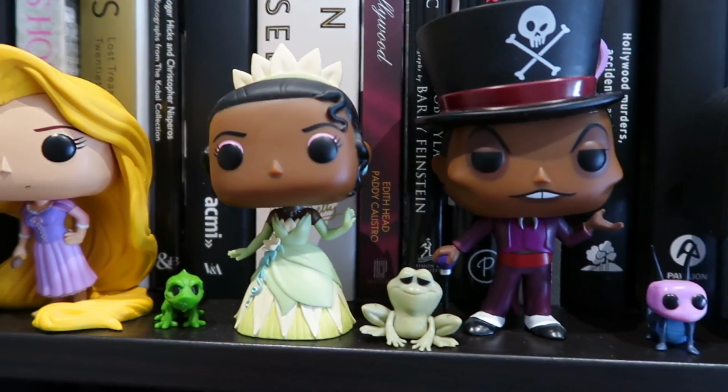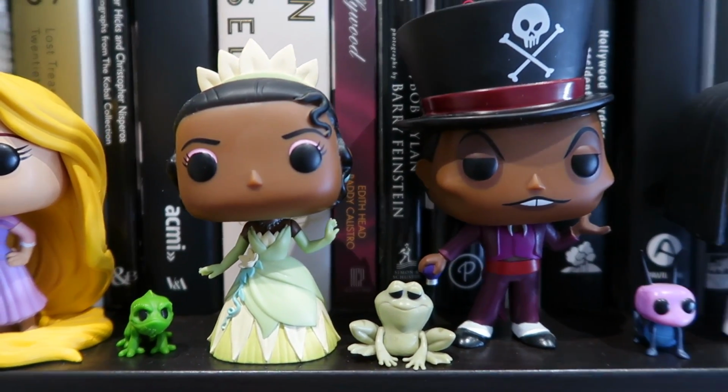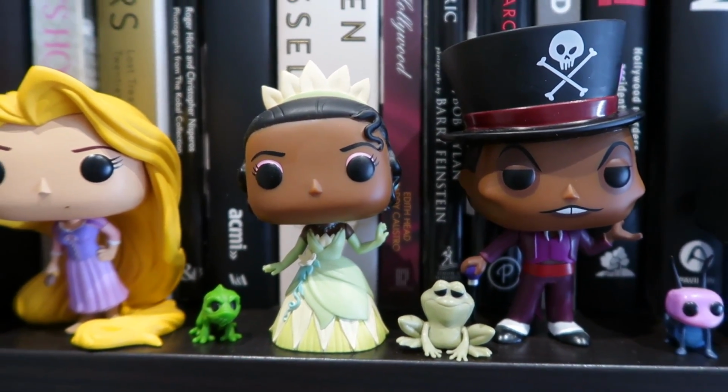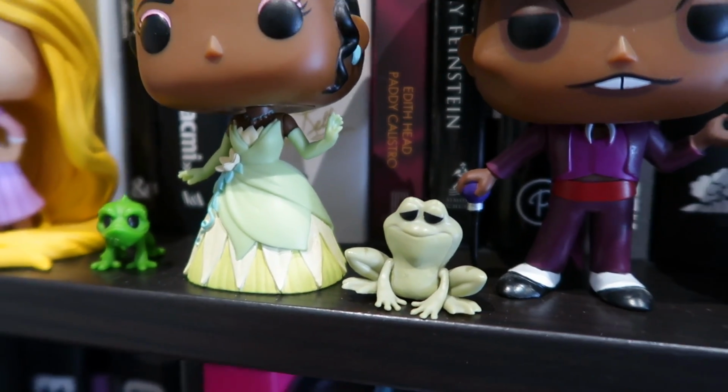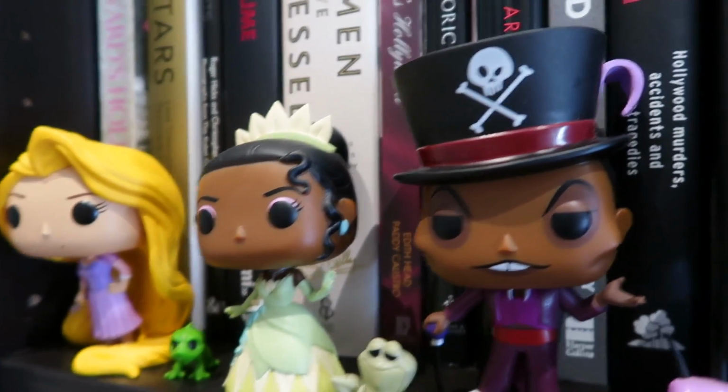Of course, the Princess and the Frog figures, absolutely adore this movie. One of my favorite Disney movies. So underrated. We've got Princess Tiana. We've got the Prince there as a little frog. And then Dr. Facilier. Awesome. Absolutely love that. So cool.